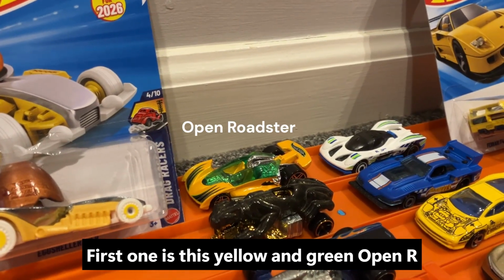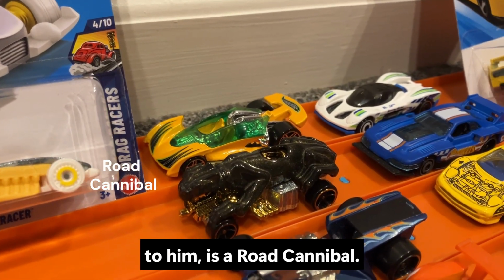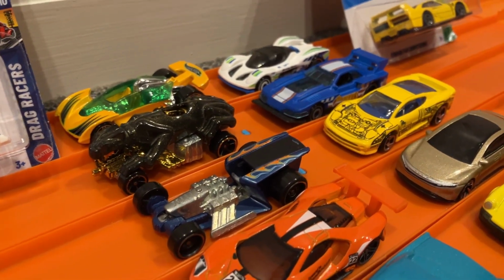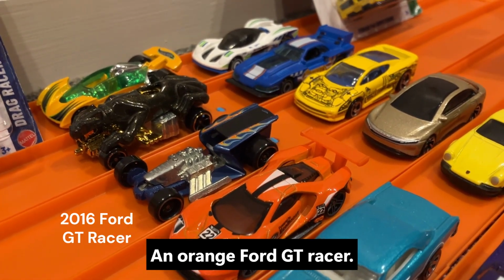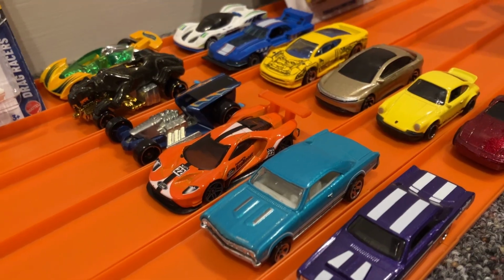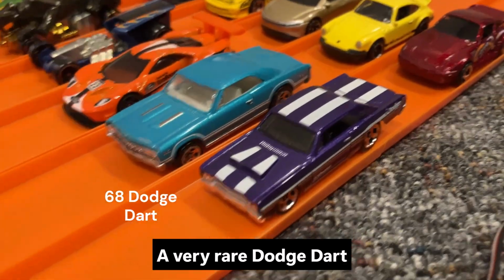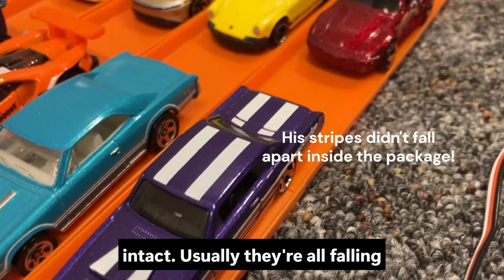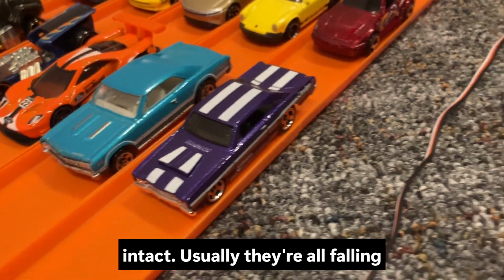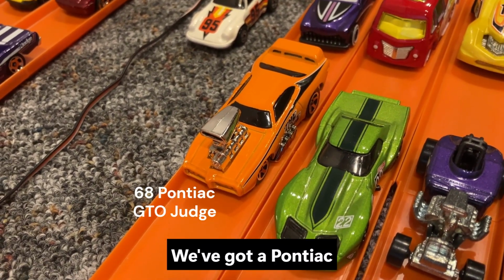First one is this yellow and green open roadster. Next to him is a road cannibal. We've got a Z-Rod 2019, an orange Ford GT Racer, a blue 67 Chevelle, a very rare Dodge Dart with his white stripes intact. Usually they're all falling apart in these packages. His are okay. We've got a Pontiac GTO Judge.